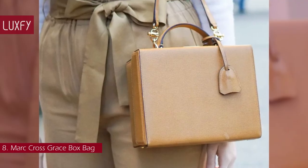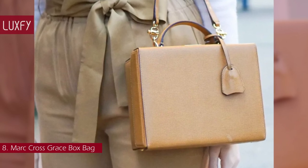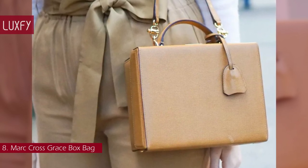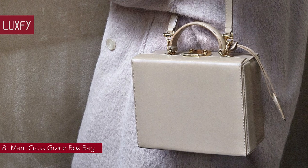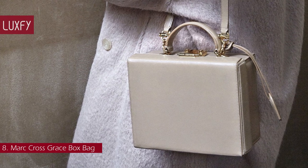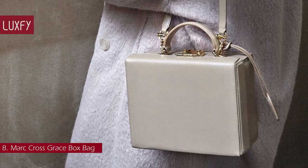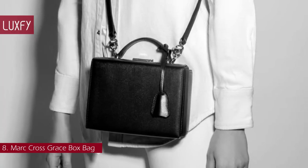Inspired by the overnight case created for Grace Kelly in Rear Window, the iconic Grace Box is a top-handle handbag with an adjustable and detachable leather shoulder strap. Originally designed in the 1950s, this elegant design is the most iconic bag of the brand. It is quiet, chic, and definitely old money. The small Grace Box is sold for $2,290.